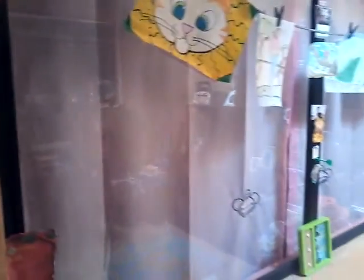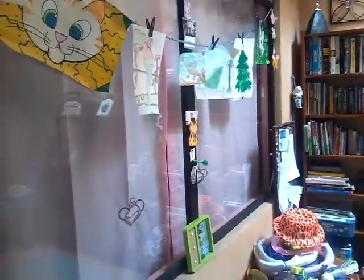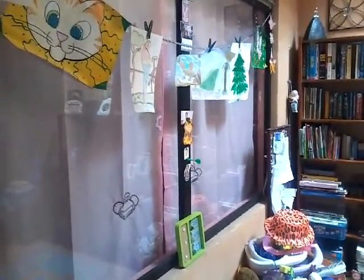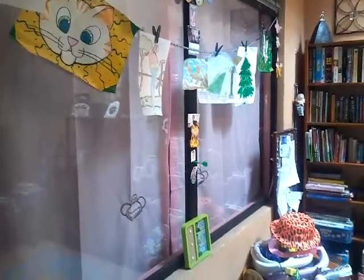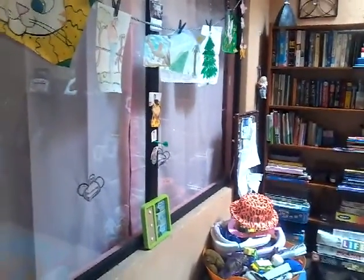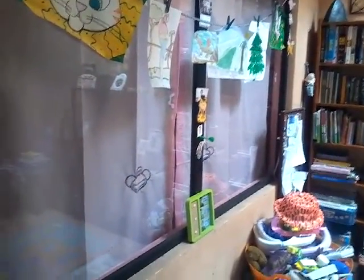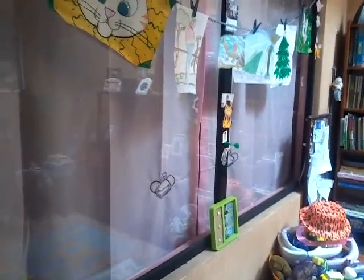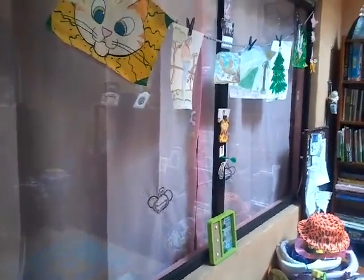And then over here we have this huge window. Now this window does serve a purpose. I don't have any windows on one whole side of my house. So this window looks directly into my daughter's bedroom. That room gets a lot of natural light because we have a huge skylight in the ceiling. So this window serves to provide natural light into my daughter's bedroom.